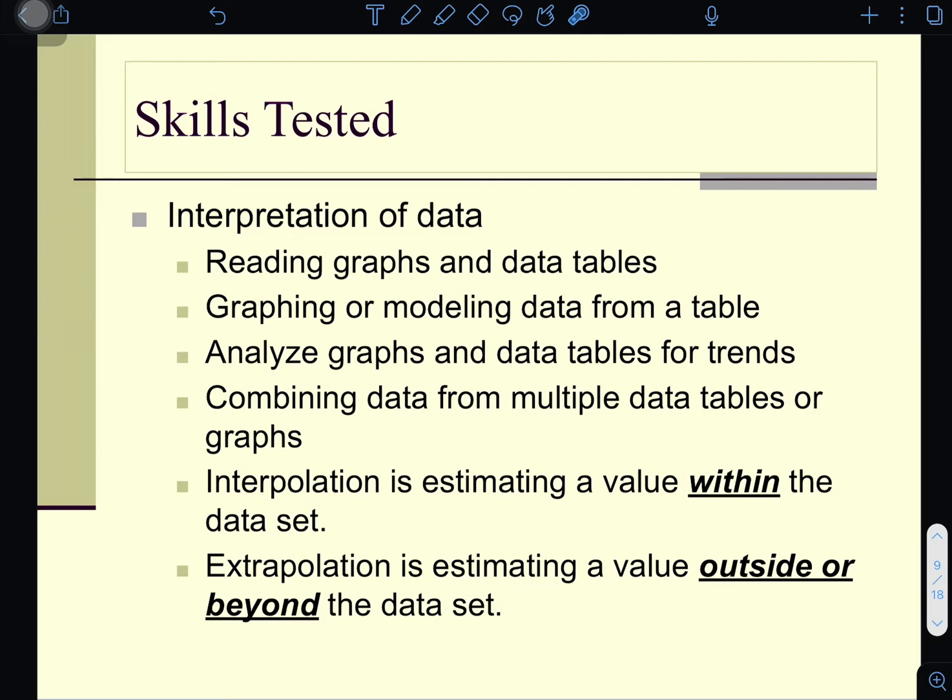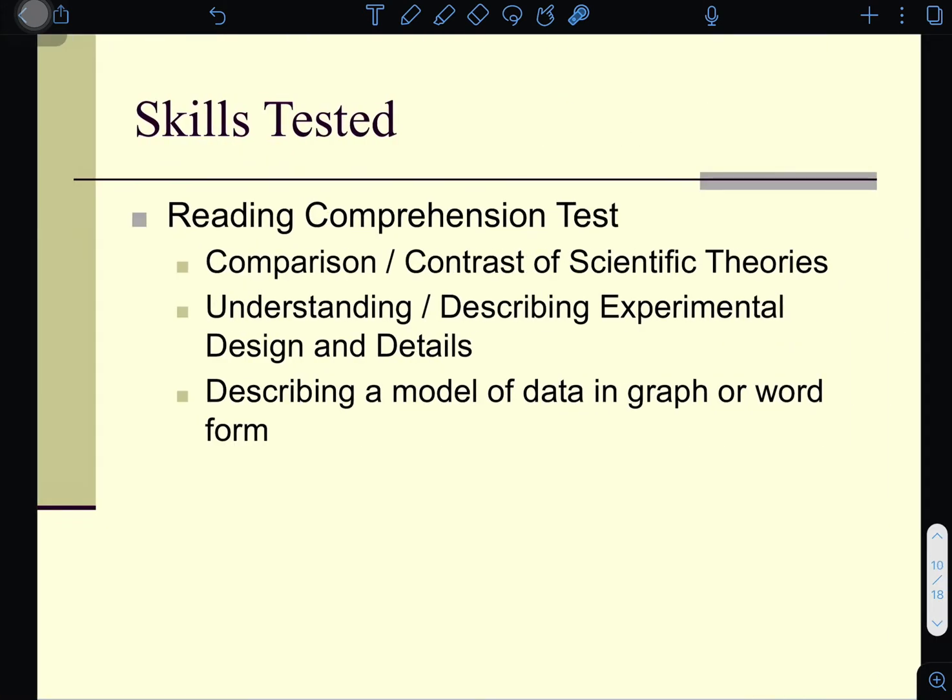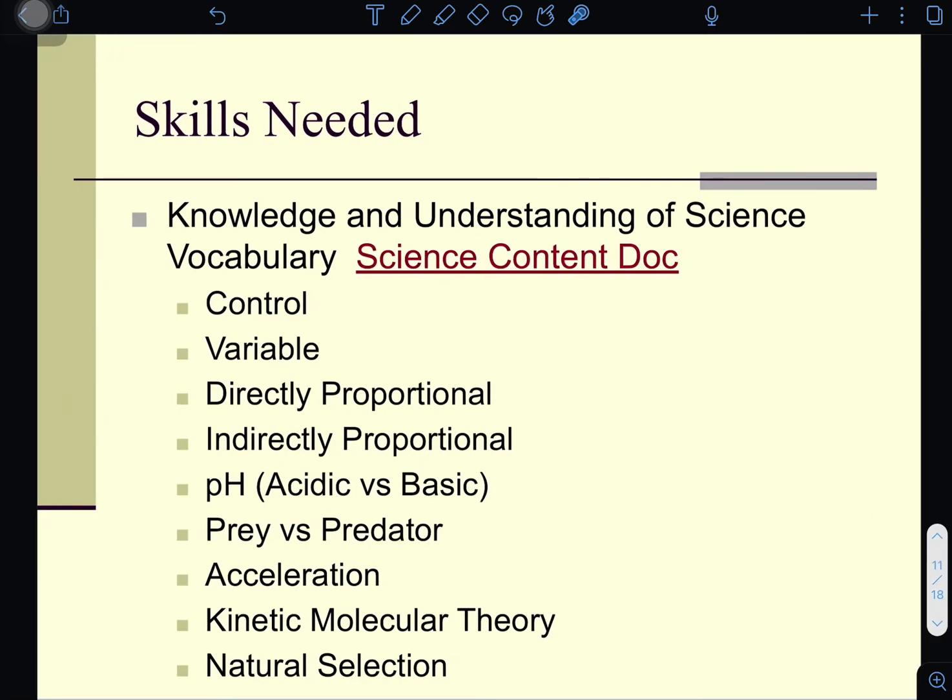But when we look at this data, we're really trying to look at data sets. You don't get a calculator, so anytime they ask you to come up with a number, it's not a calculated function. It should be an estimate based upon a graph or trends within the data. But really, like I said, this is a reading test. It really is testing your reading skills, comparing and contrasting, and interpreting models in graphs. So just be aware of that.